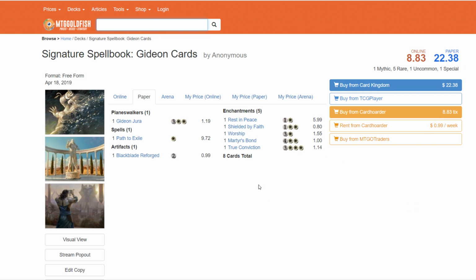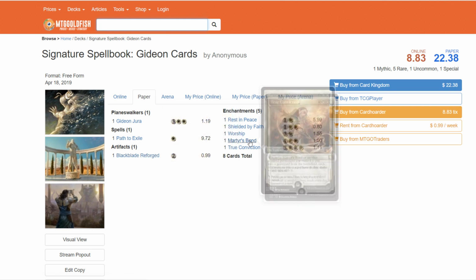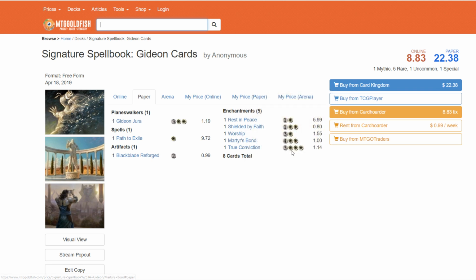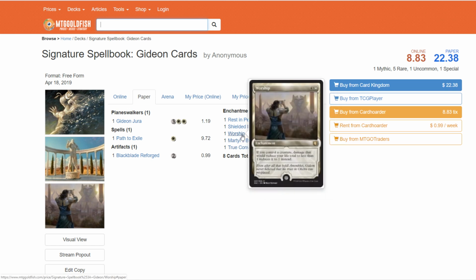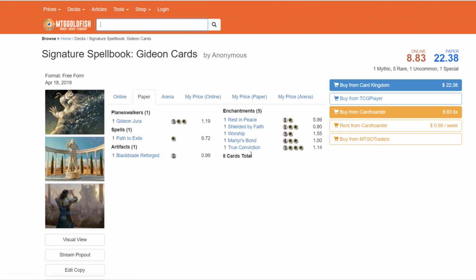But the good thing about this is the cards in here are a lot better than they appear. So Blackblade Reforged was a card that was on the rise before it did get that reprint in Gideon Spellbook, and cards like Martyr's Bond and Worship, these are actually very popular cards that have then gone down to this low price. Even True Conviction. All of these were not wonky janky cards. Every one of them has seen a big amount of play. You never know when a Worship deck is going to see play again in Modern, and they all had big price tags before they were reprinted.